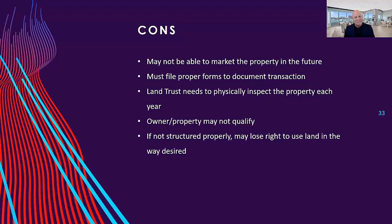All right. The owner or the property may not qualify. So as an example, let's say you have a high rise. Well, the property is basically used up for the high rise. It's not like there's green space around that you're going to be able to donate. It's just not the right use for it. So it really may not qualify. And there's a bunch of other things that may not qualify the property too, but you know, generally if somebody's offering a conservation easement, it qualifies.